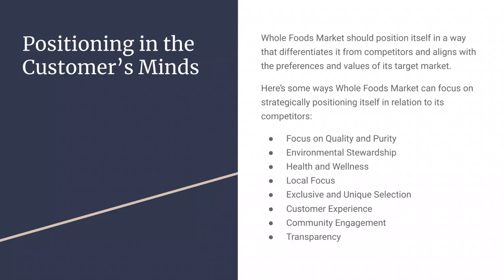So the first thing they can do is focus on quality and purity. Whole Foods should emphasize its commitment to offering the highest quality and purest organic products. They can position themselves as the gold standard in organic and sustainable food. They need to highlight their rigorous sourcing standards, quality assurance, and certifications that they have throughout their stores.